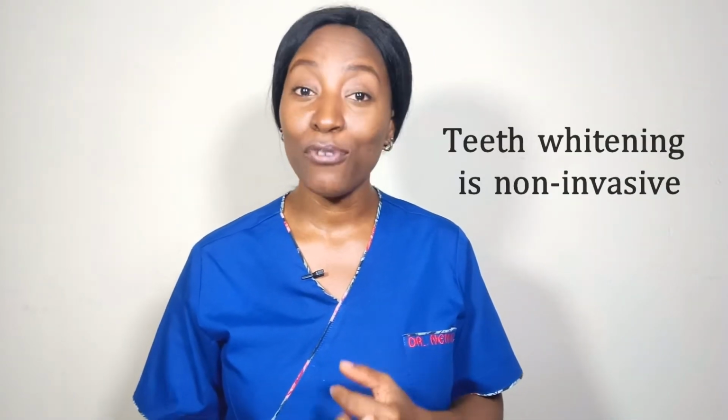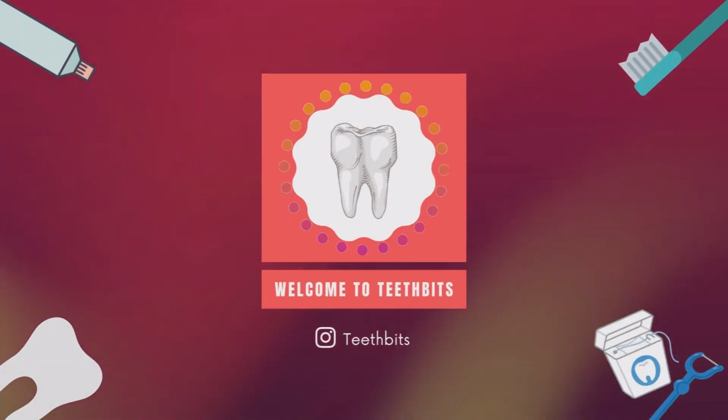So if you've been looking for a way to have whiter teeth, teeth whitening actually offers a quick, non-invasive and affordable way to have whiter teeth. Now, the reason why teeth whitening is non-invasive is because you don't have to trim down the teeth in order to put something artificial on top of it. That's what veneers are for. And it can actually result in a substantial improvement in the brightness and whiteness of your smile.